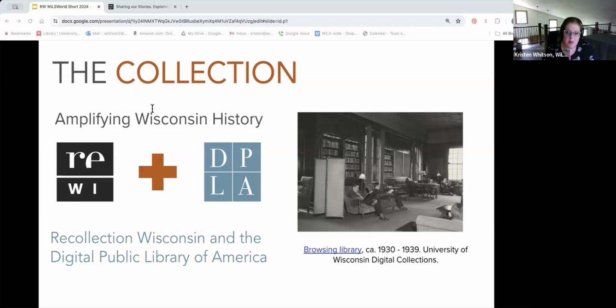DPLA aims to amplify the value of libraries and cultural organizations as Americans' most trusted resource of shared knowledge. So that's a tall order. We do this by collaborating with a national network of partners to make millions of materials from libraries, archives, museums, and other cultural institutions across the country available to everyone in a one-stop discovery experience.